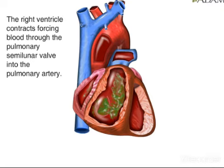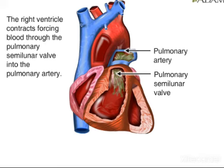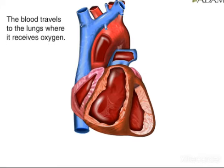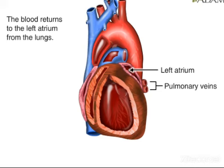When the right ventricle contracts, blood is forced through the pulmonary semilunar valve into the pulmonary artery. Then it travels to the lungs. In the lungs, the blood receives oxygen, then leaves through the pulmonary veins. It returns to the heart and enters the left atrium.